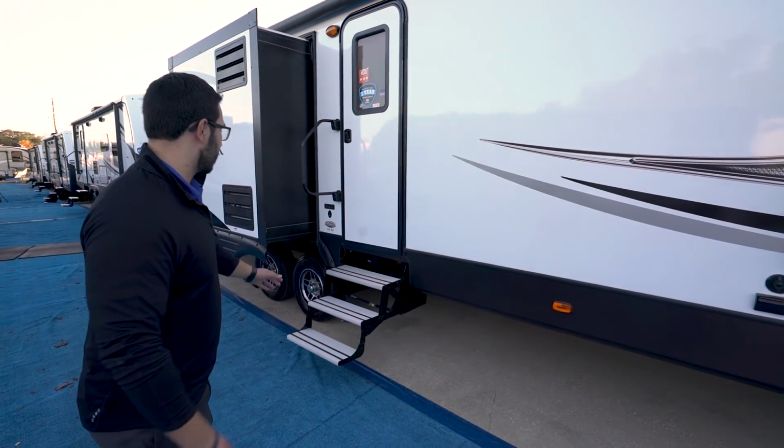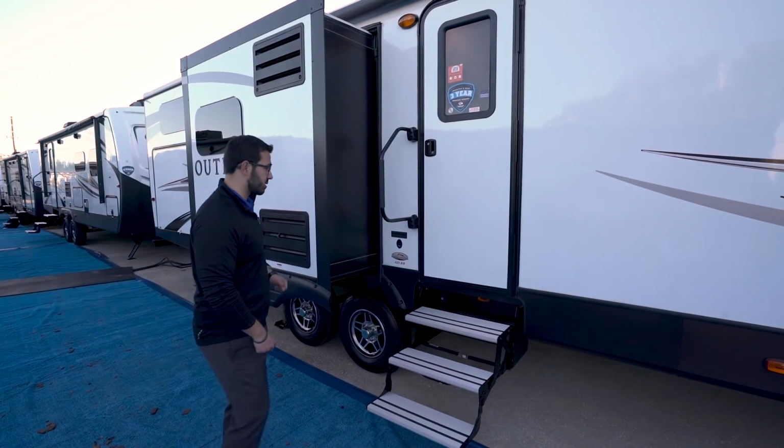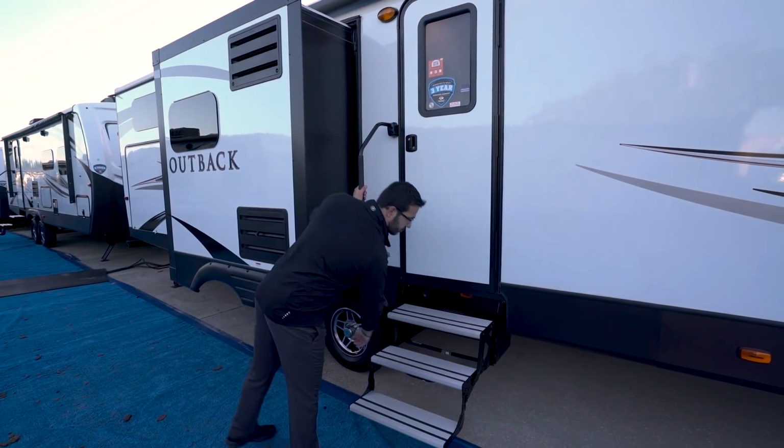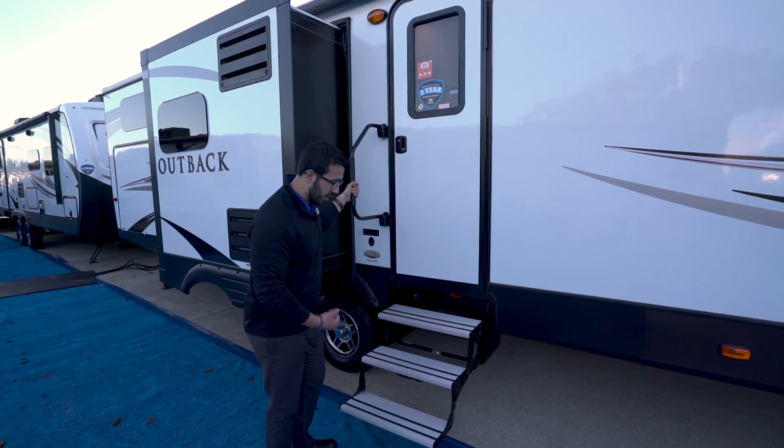Getting in here is quite simple. You have 3 foldable steps. They are aluminum steps, which are nice because those don't rust out on you. You also see the rubber grip strips there and the foldable grab handle. So you have excellent control when entering or exiting the RV.